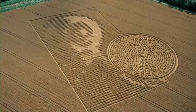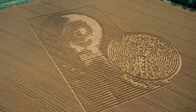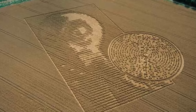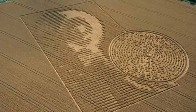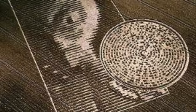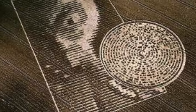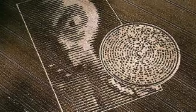Something to note is that the field was shut off during the night, so someone would have needed to sneak in during the night, create this complex design, and not get caught, all while doing this in the middle of the night with no lights. Nothing was detected in the field that day, and when further studies were conducted, there were no signs of anyone having been in the field, with no traces being found at any of the entrances.